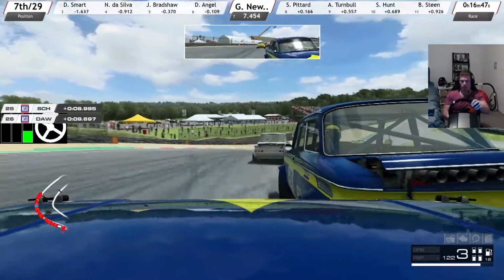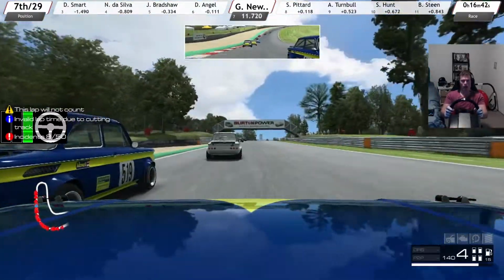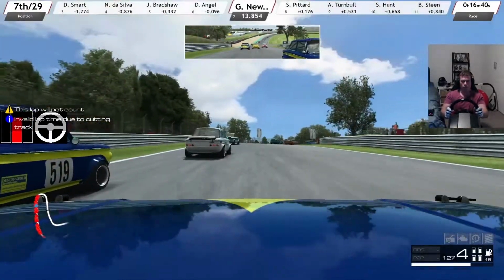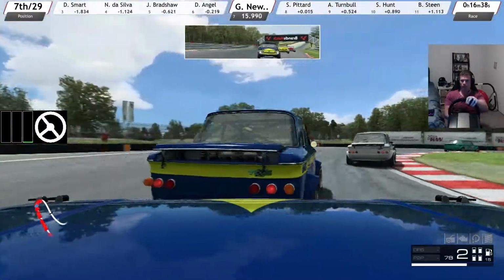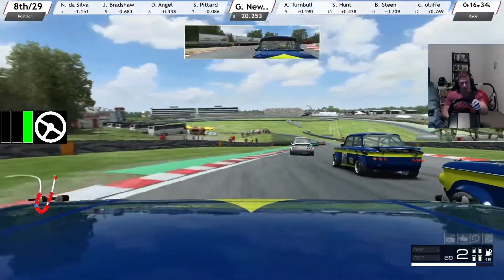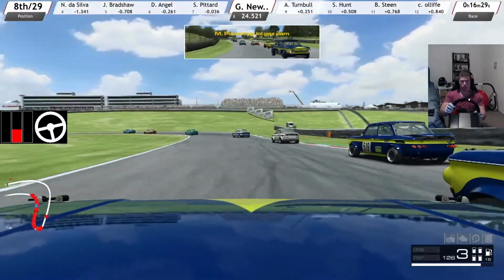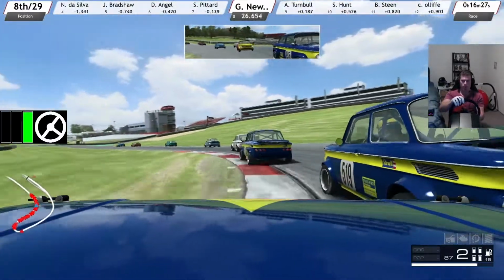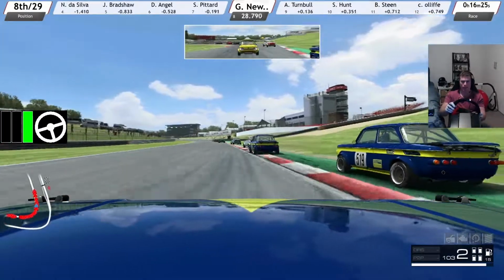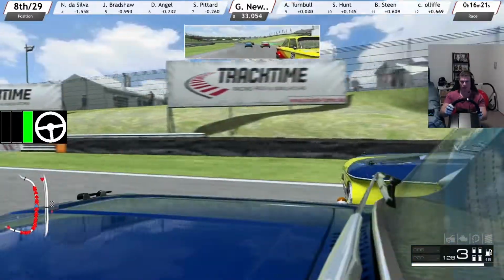Oh, he's made the move stick. Fair play to him. Let's dive, dive, dive. Three wide. Nah, not gonna happen. We're getting gobbled up here. Whoa. Oh, we are losing positions left, right, centre.